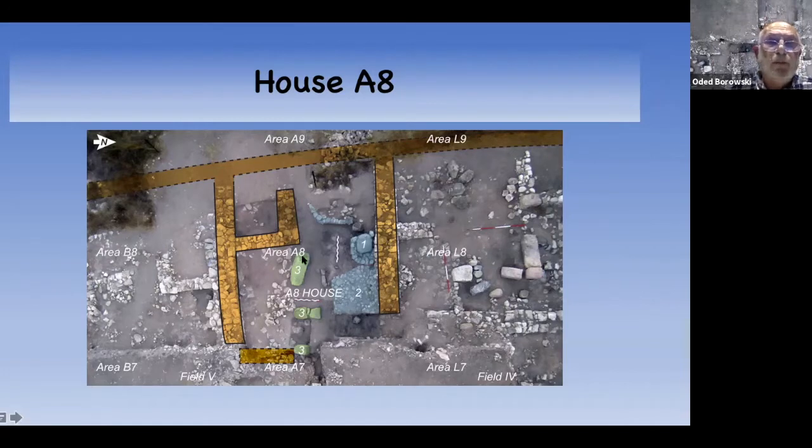It has pillars right here, there is 1 pillar here, there is 1 pillar here, and so you have the back room here and 2 long rooms with, by the way, a food preparation area that is right here, and we'll take another look at this in detail a little later.